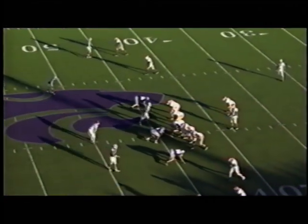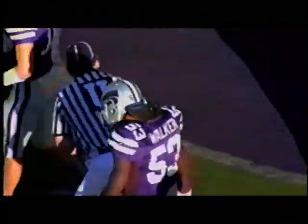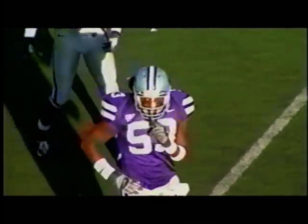Second and 10 from the 44. Meyer. Two receivers each way. Looking left. Now flushed a little bit to his left. He throws. It's Cook at midfield. A big, hard guy to tackle, and he'll take it to the 47 of the Wildcats before he is spun down. Eric Childs is there, along with Reggie Walker. Clock keeps running, though. He did not get past the first down marker.